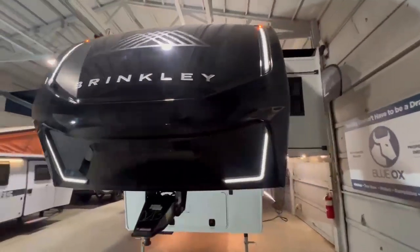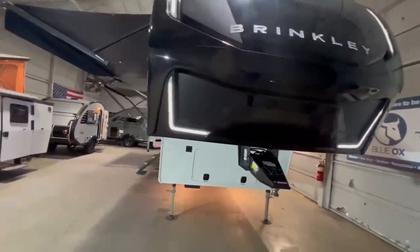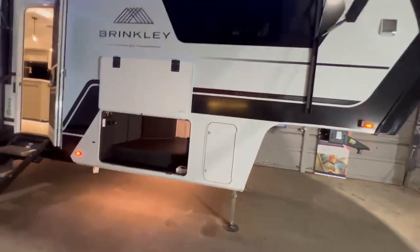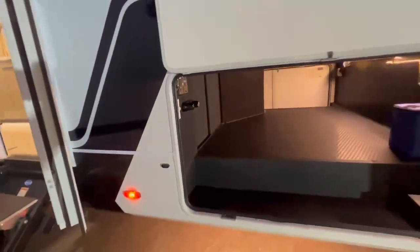We got a 2024 Brinkley 3100Z model. You got a 35-foot fifth wheel. It's going to be outfitted with the auto level system. You got a huge pass-through storage inside with lights and an exterior spray port.